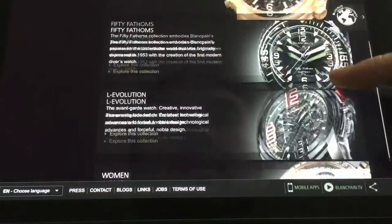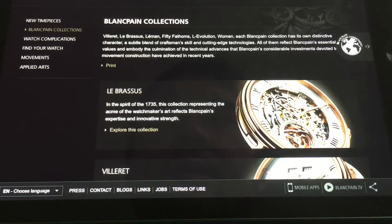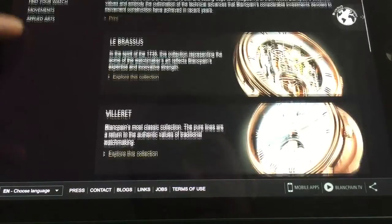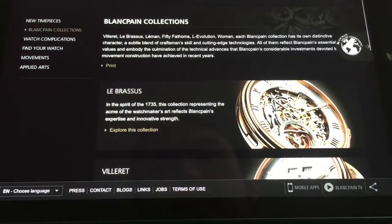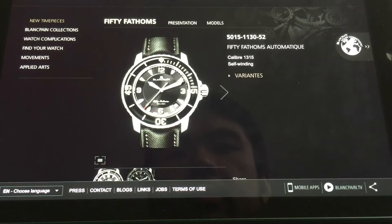Blancpain collections, Le Brassus. Sorry guys, it just doesn't work for me. Haute horlogerie. No, so what? Is this in the same league as AP, Vacheron and Patek? No, I don't think so. I would not go for these. I'd much rather go for a Jaeger-LeCoultre. Those are great watches. This one just doesn't really cut it. I don't see myself ever buying into the brand or any of their watches.